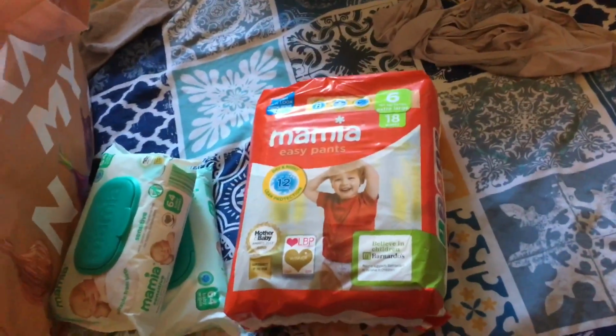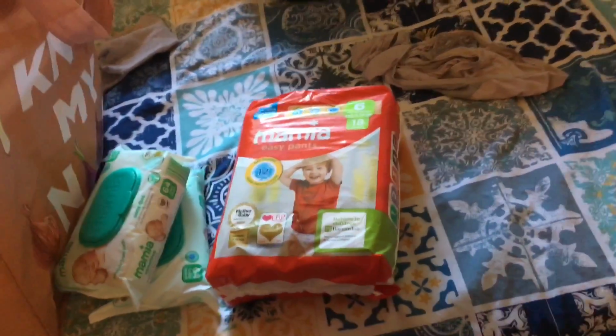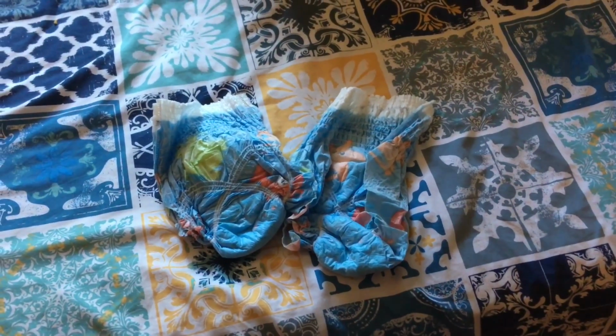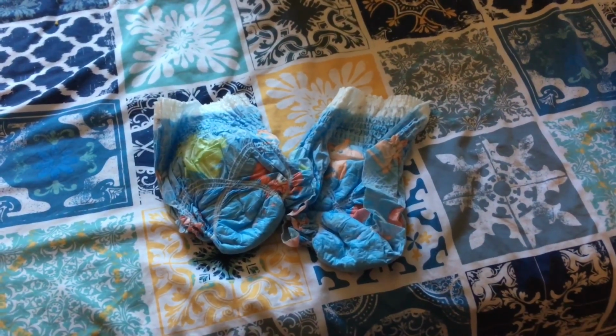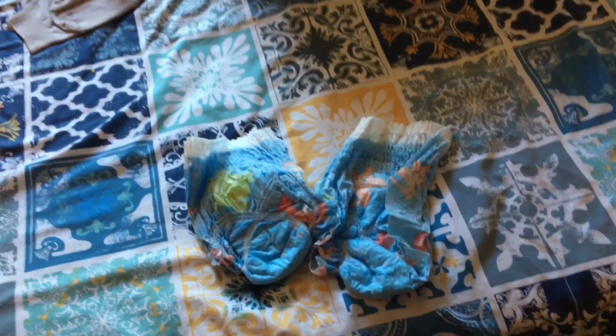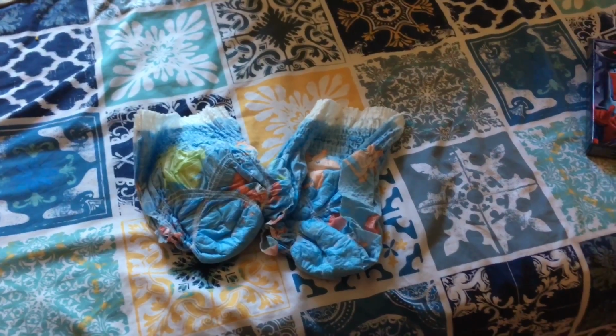I also need to find some swim nappies to pack as well. By magic I have found 2 swim nappies. This is all we have left, so if they're just wet you can rinse them out and dry them in the sun or just on an airer. So I'm hoping he doesn't poo in them and these will last us the whole time we're there. If not, I'll have to go to Tesco Extra or somewhere and buy some more.